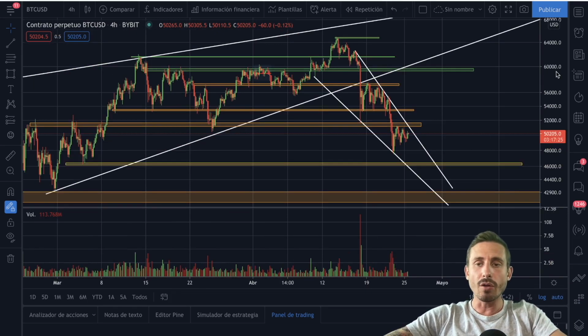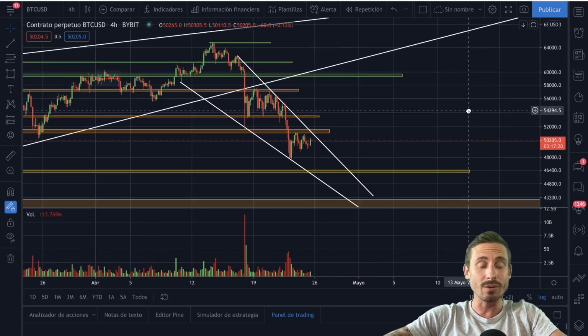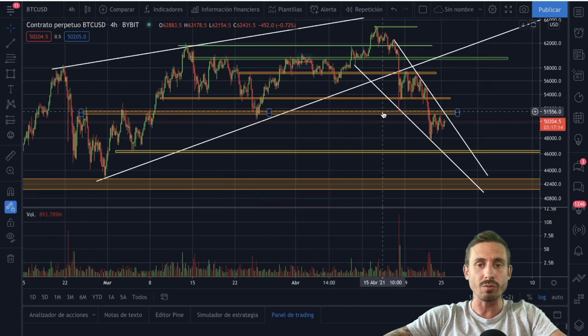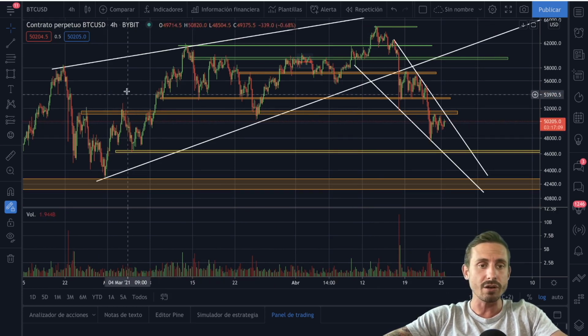Okay, zooming in here on the 4-hourly chart for the Bitcoin price, we can see that we are still in this descending wedge that I marked the other day. So now, what can we expect for the Bitcoin price? This orange box right over here is major resistance. Okay, it's the $51,000 range. As you can see, I marked it also with the arrows the other day.